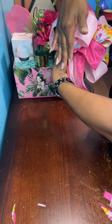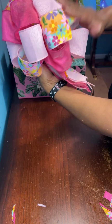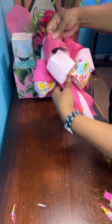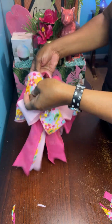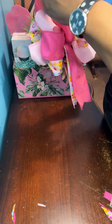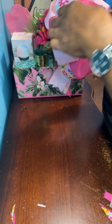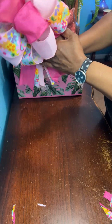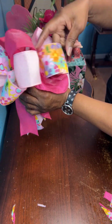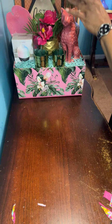Just kind of round it out. Move them around if you have to. Change the direction of your colors if you need to. Okay, so the whole top will be like a flower bouquet. You know, kind of see pretty on all sides. Okay, so this is what the bow is going to look like once it's on the gift.